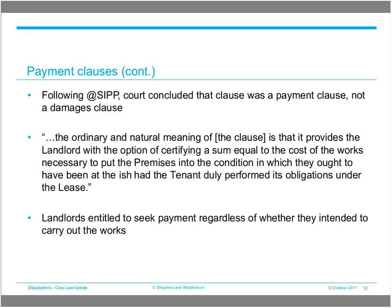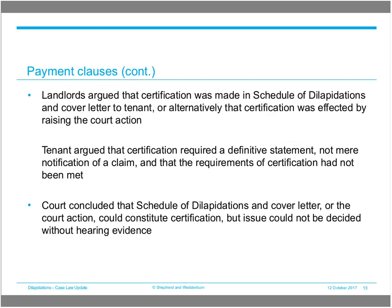Now, there was one other issue which was considered in the Tonsley case, which I think is worth mentioning. There was an argument about certification. Now, you might recall from the earlier slide that the obligation on the tenant was to pay to the landlord the sum certified by the landlord as being equal to the cost of carrying out such works. The landlord's position was that they had certified the sum by giving notification of the claim, in particular by giving notification of the claim in the costed schedule of dilapidations and the cover letter, which presumably demanded payment of the total sum brought out in the schedule.